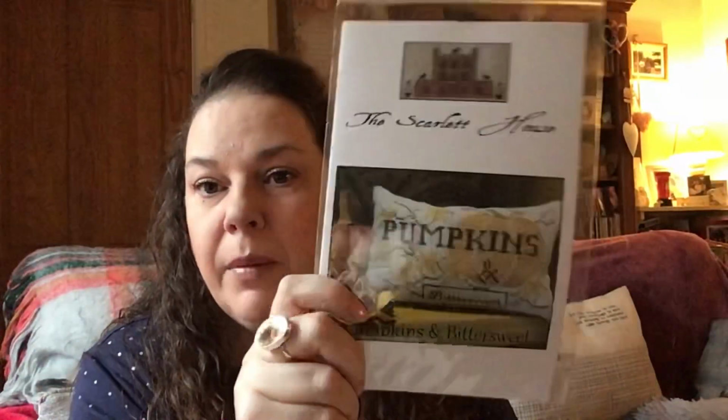And what else in here? Oh, I've got this one as well. I haven't got it kitted up with the thread, but I've got it kitted up with fabric. And this is from the Scarlet House, and you've probably all seen that. So pumpkins and bittersweet. And then I've got a piece of Picture This Plus 14 count vellum. Quite light mottling. So I've got that kitted up ready.